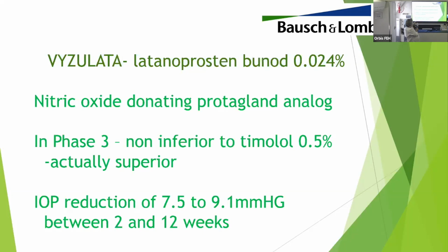And for some reason, the FDA had them compare it to timolol and not latanoprost to get approval. So for so long, timolol was the gold standard, when really now a once-a-day prostaglandin should be, in my mind. But they had to show that it wasn't inferior to timolol, and actually, it lowered pressure more, a little more than your typical prostaglandin.